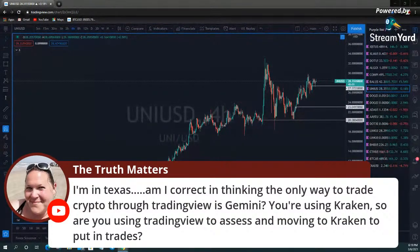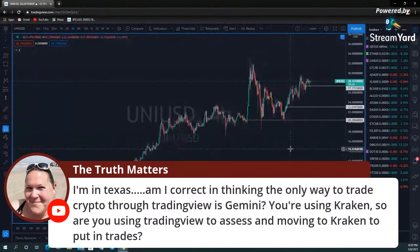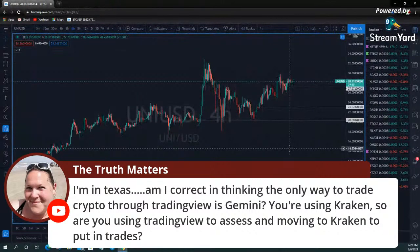I'm in Texas. Am I correct in thinking the only way to trade crypto through TradingView is Gemini? You're using Kraken, so are you using TradingView to assess? Yeah, I use TradingView to chart with Kraken. I basically look at the levels that I like on TradingView, and then I just execute the orders on Kraken. With TradingView, if you look, I go into Kraken, and this is all Kraken's data feed. So the levels that I make are going to be the same on Kraken. That's why I plot the levels out on TradingView. I'm not familiar with Kraken's platform really. I just know how to insert the orders. So I put the orders in on Kraken, but I absolutely do my charting from TradingView.